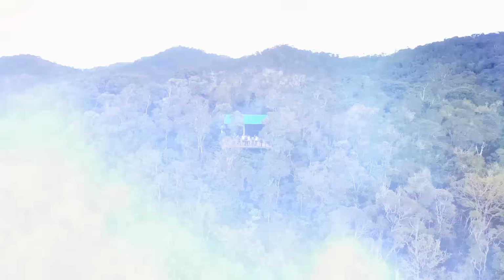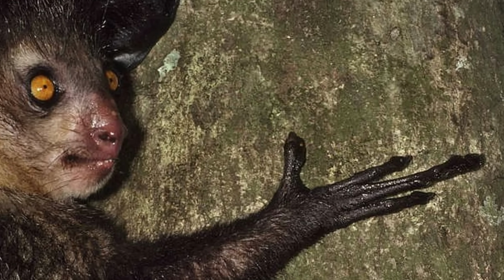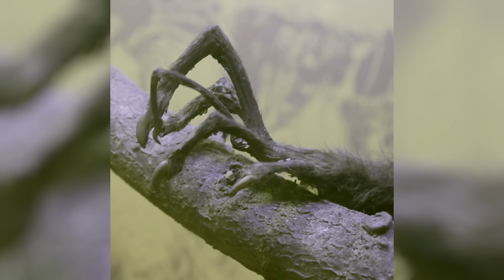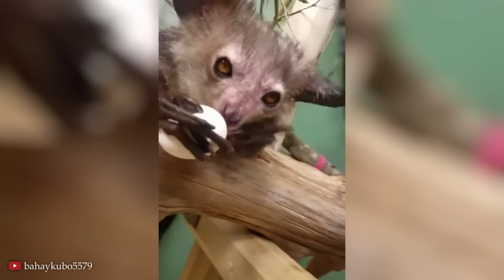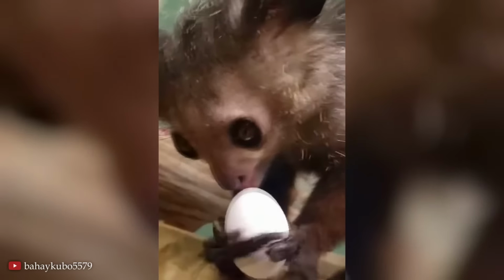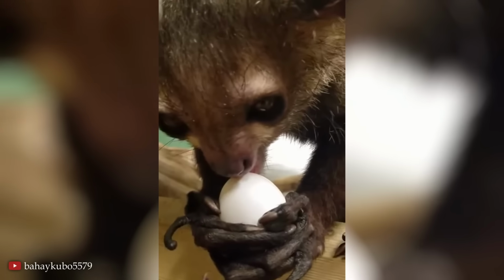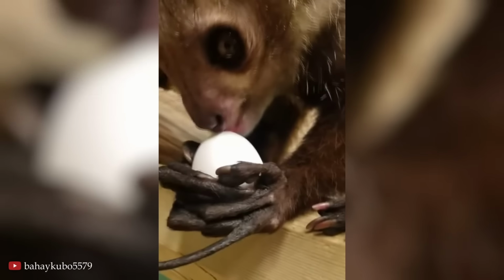is its elongated middle finger, which is thin, flexible, and looks bony. This finger, though, is crucial to the eye's survival, and it's a specialized tool used for foraging. Now, they mostly eat insects and use a unique feeding strategy called percussive foraging. It taps on trees with its long middle finger and uses its highly sensitive ears to listen for the echoes produced by hollow spaces where insect larvae might be hiding.